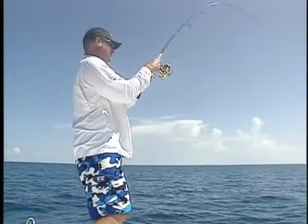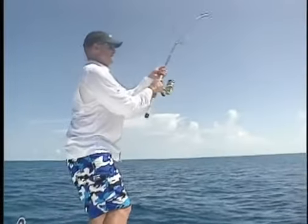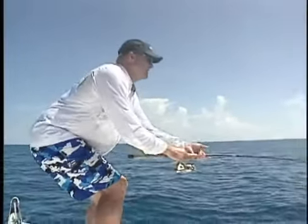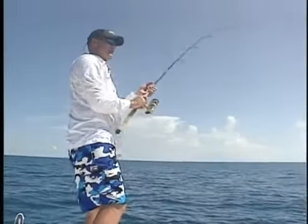Come on up. You don't know you're being pulled. Acting like a permit right there, though. Yeah, that sideways. There you go. Come on up. He doesn't feel it. Doesn't feel himself being pulled up. Come up. There he is. Look at that color, man. That's a big fish, guys.